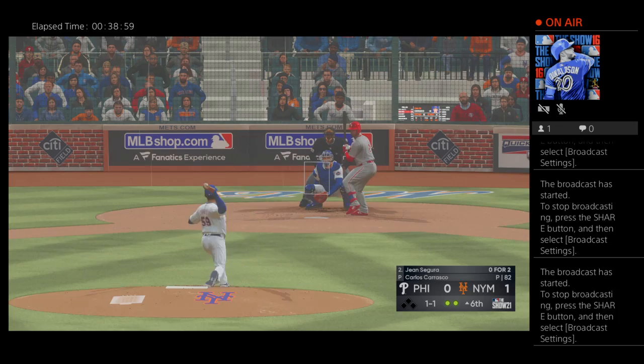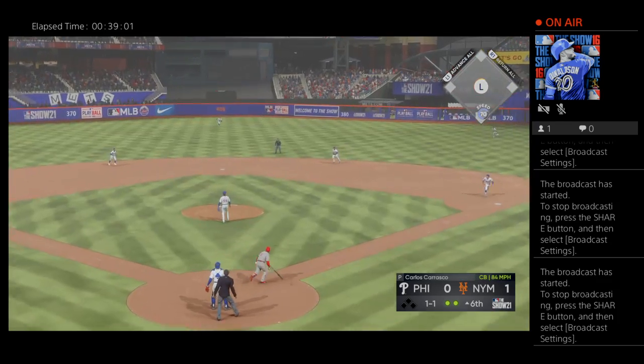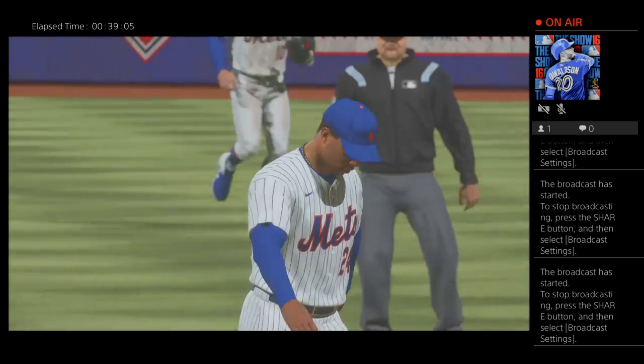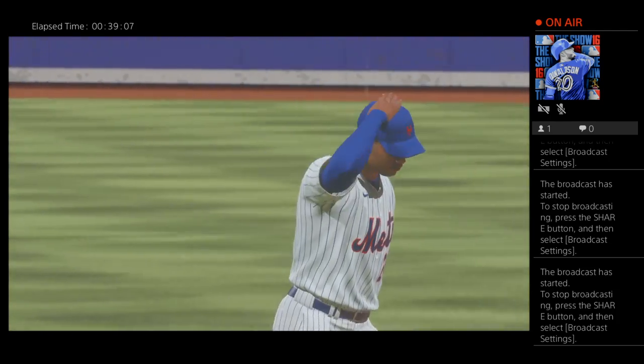To the plate now, Gene Segura. This pitch is popped up. Cano's got it, and the side is retired. Phillies down in order. They're down 1-0.